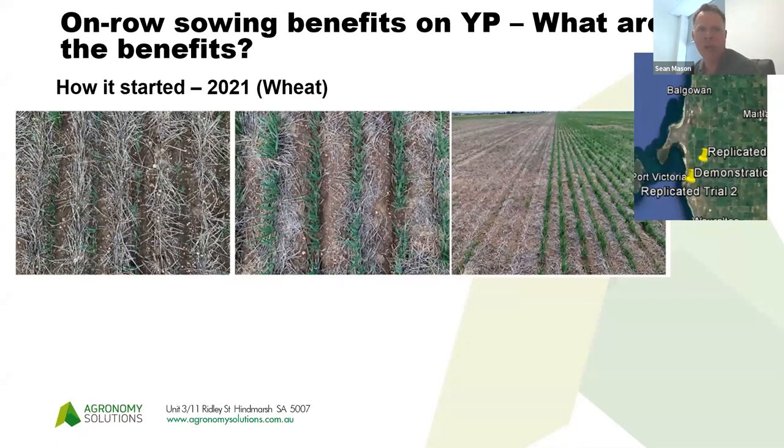So, on-row sowing benefits on the Yorke Peninsula, and what are the drivers? We know on-row sowing benefits for, say, Mallee country, sands and non-wettings in previous stubbles, but the story started with one of Sam's clients purchasing a new guidance and sowing system and trialing it off his own back. Basically, the left-hand side is inter-row sowing, so common practice. Our sowing operations do bounce around between rows and furrows, but with this guidance system he could get straight onto that previous stubble row.